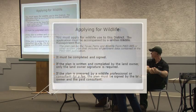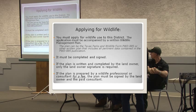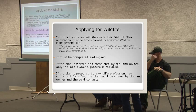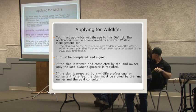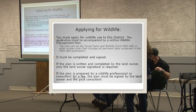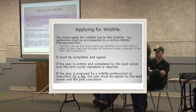To apply for wildlife use, you must apply to this district. The application must be accompanied by a written wildlife management plan. The plan can be the Texas Parks and Wildlife form, that's the PWD-885, or a written plan that includes all the pertinent data contained in the PWD-885 publication. It must be completed and signed. If the plan is written and completed by the landowner, only the landowner's signature is required. However, if the plan is prepared by a wildlife professional or consultant for a fee, the plan must be signed by the landowner and the paid consultant.